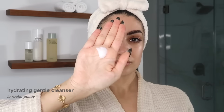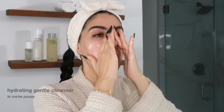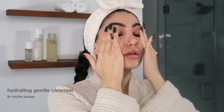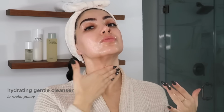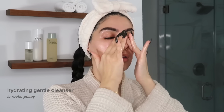And now for my cleanser, I use the La Roche-Posay Hydrating Gentle Cleanser. I like to lather it in my hands with lukewarm water. This is the only cleanser that I've used on my entire 7-month tretinoin journey, and I love it so much. I have combination skin, and it thoroughly cleanses the skin without feeling like it's stripping moisture from my face. It's also really great for sensitive eyes. It doesn't burn if you accidentally get it in there. And again, non-clogging and clean ingredients, I highly recommend.